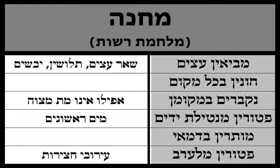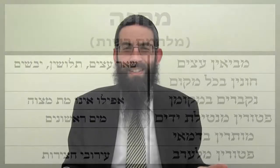They are nikbar in the place where they are killed, even though they're not a meis mitzvah. They are patur from netilas yadayim, referring to mayim rishonim prior to the meal. They don't need to go and search for water like a standard person. They're allowed to eat, and they are patur from an area of chatzer.